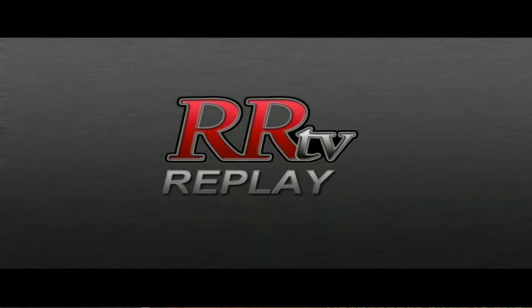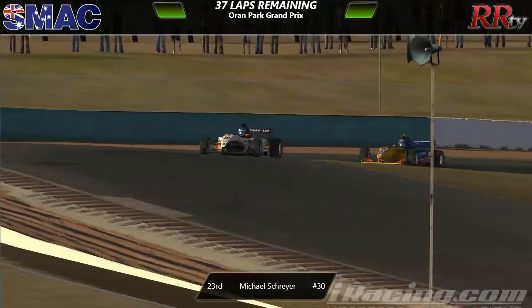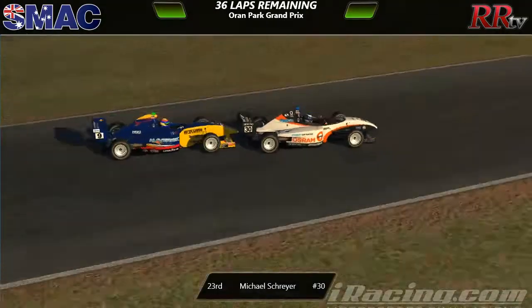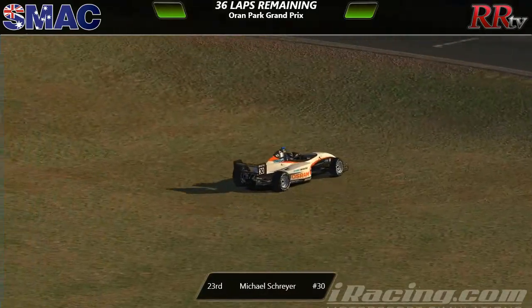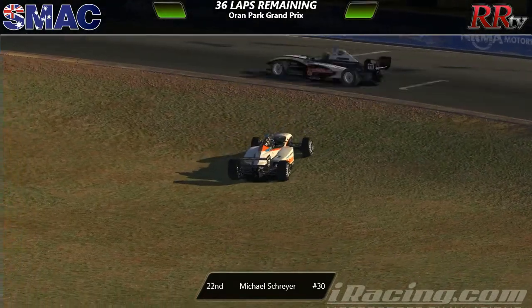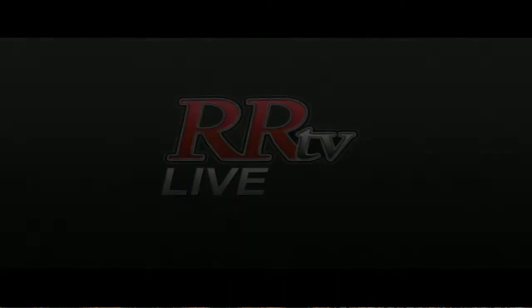Sorry about that. We'll try once more for this replay. As we can see them coming over the hill now, and they're coming up the back through the dip now. Michael got tagged by Marcelo there. It looked like he had to check up a bit, to be fair to Marcelo, because it looked like Michael got two wheels off. It's a really tricky part of that track there, but either way, that's extremely costly for Michael Schreier, who's currently in 22nd position.